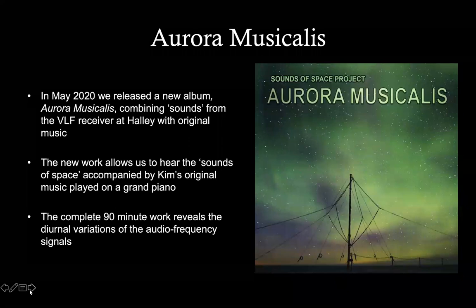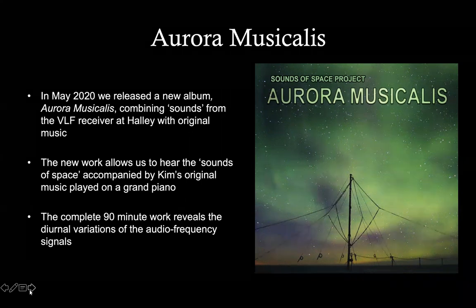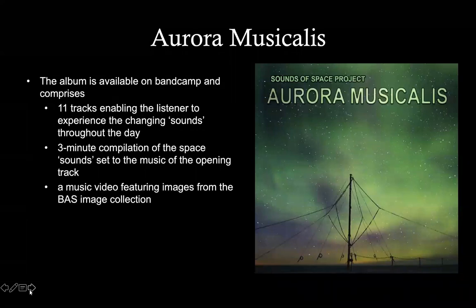Finally, I'd just like to briefly talk about our latest work, Aurora Musicalis. In May 2020, we released a new album, Aurora Musicalis, which combines the sounds of space from the VLF receiver at Halley with original music. And this new work allows us to hear the sounds of space accompanied by Kim Cunio's original music played on a grand piano. The complete 90-minute work reveals the diurnal variations of the audio frequency signals. The album, which is available on Bandcamp, comprises 11 tracks enabling the listener to experience the changing sounds throughout the day, a 3-minute compilation of the space sounds set to the music of the opening track, and a beautiful music video featuring images from the Bass Image Collection.